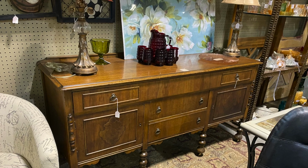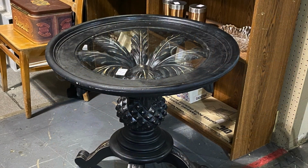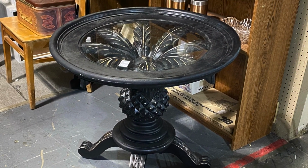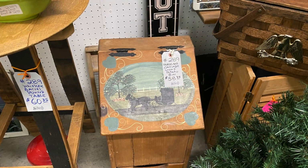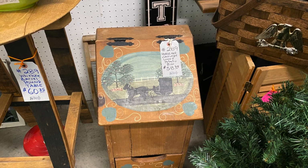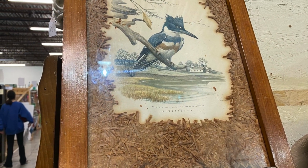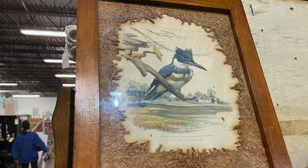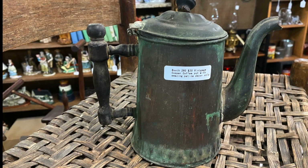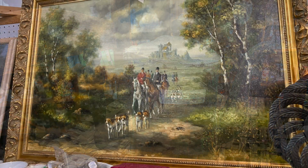And I found a second buffet there. Now this is a really nice one, but I prefer the painted buffets. And here was another table that was an interesting find. And this was like a potato box, potatoes and onions. And it had a horse and carriage. And this is a kingfisher in that picture. And here was an old copper coffee pot. Look at the patina on that thing.